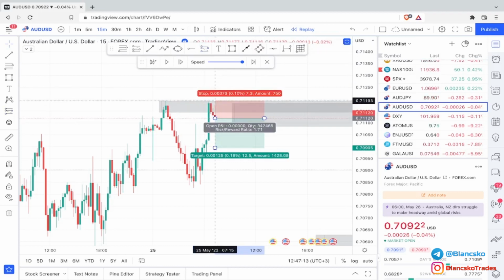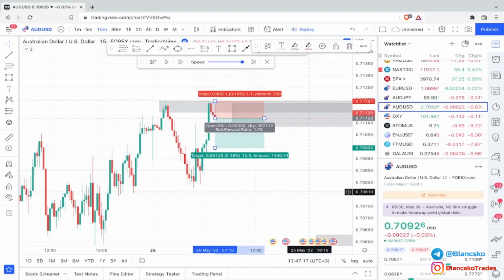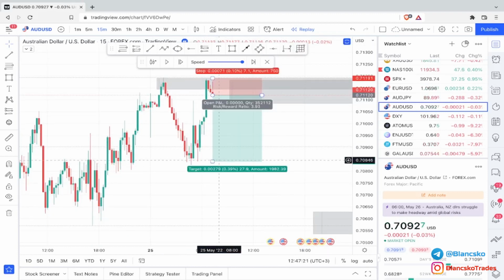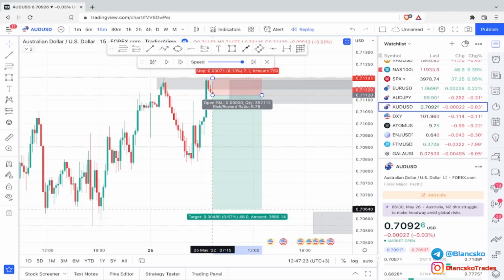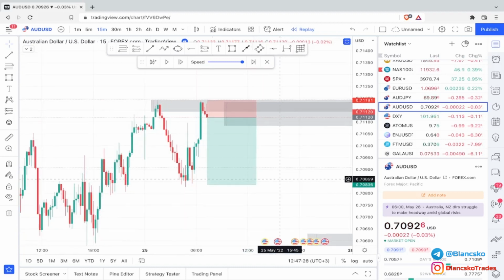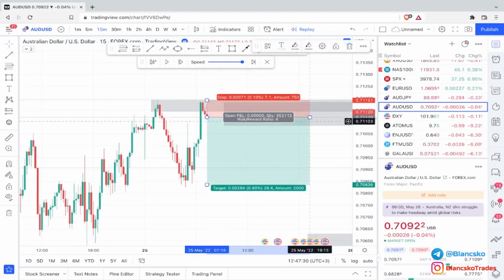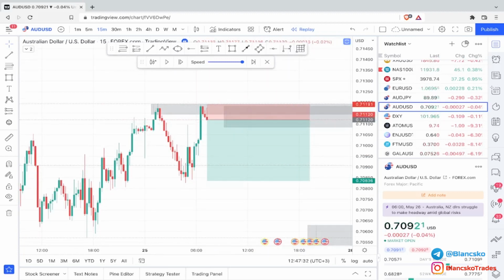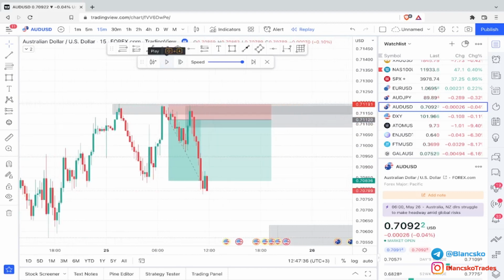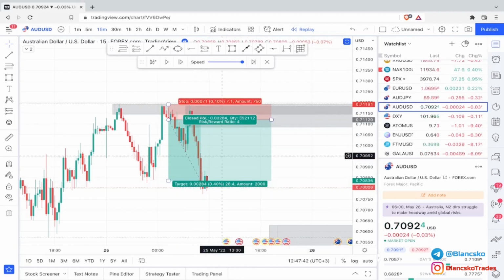I'm going to place my stop loss above these candles, which is exactly above the zone, and my take profit could be either this zone right here or this zone right here if I want to be more aggressive. But to be honest with you, I would prefer aiming for this zone, which would give me a 4R. So now let's play price forward and see what happens. Price almost stops us out here, but it didn't, and then it went straight into our take profit.